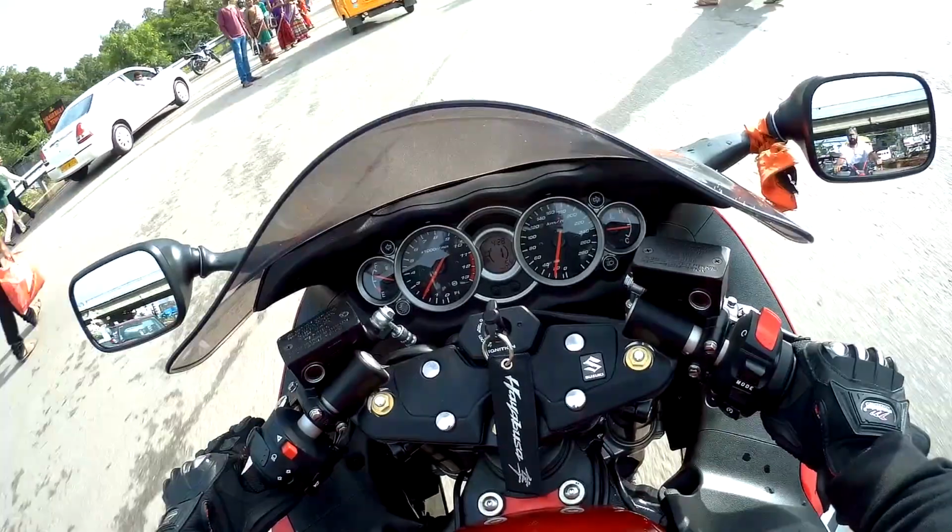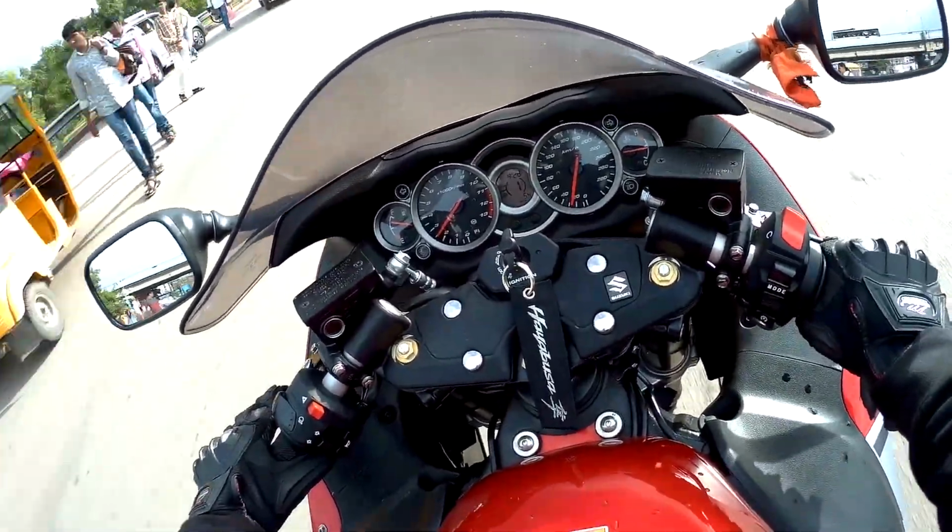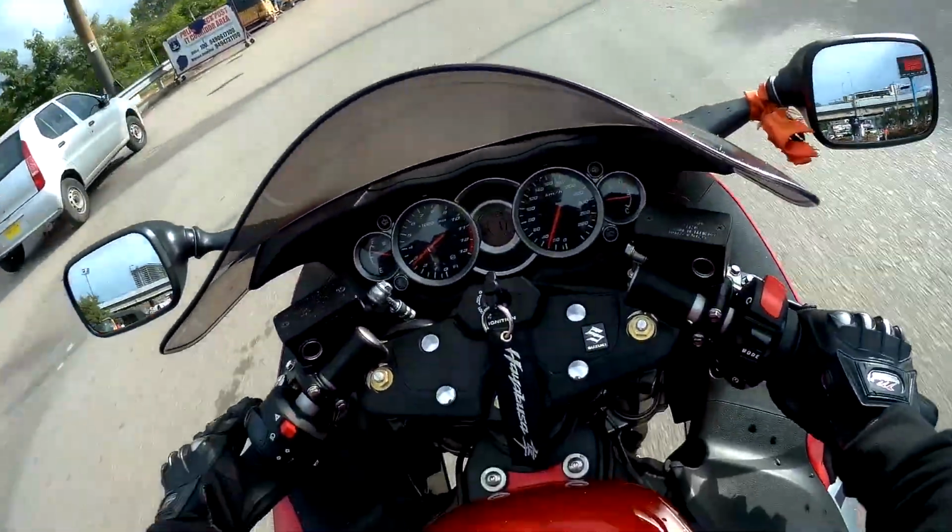So here we are on the outer ring road. To give it some beans, I'll show you how it accelerates.